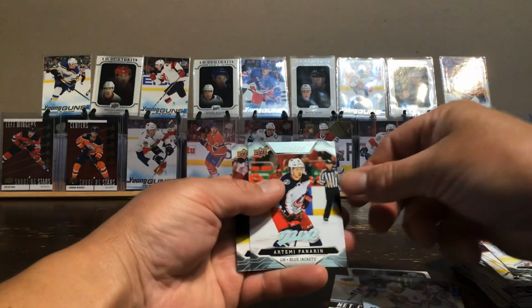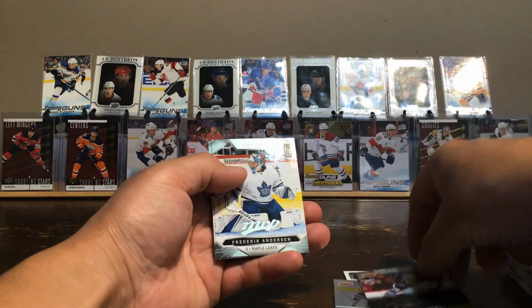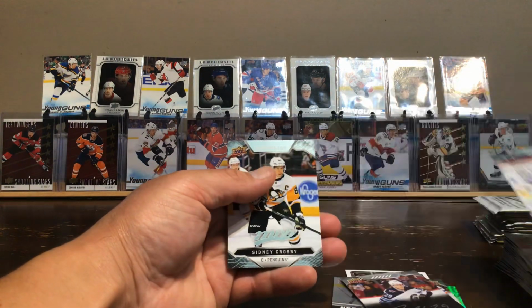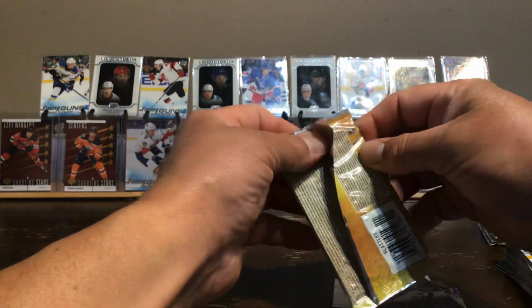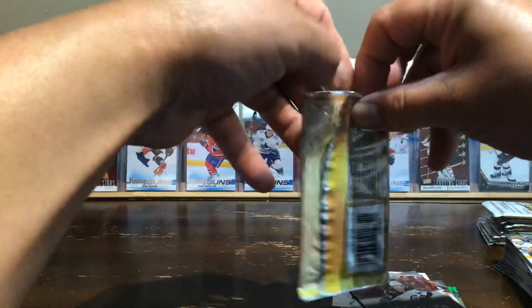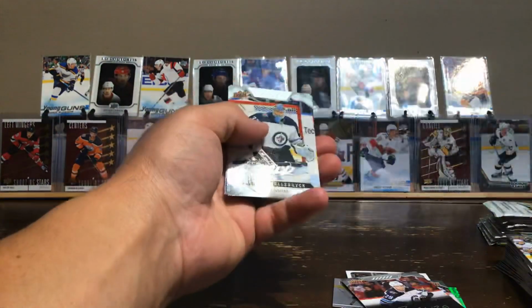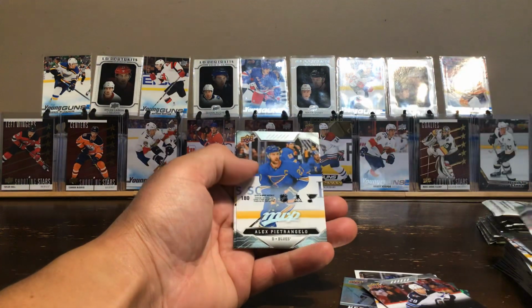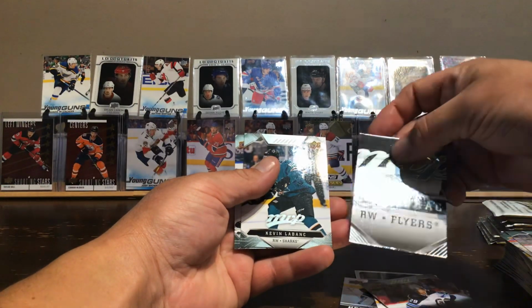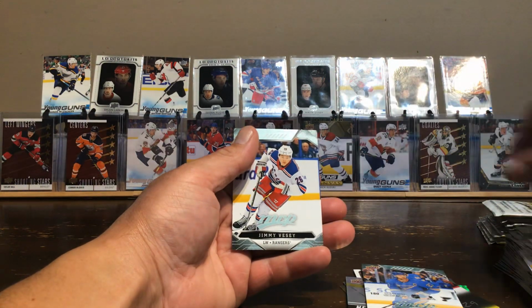Braden Holtby, Artemi Panarin, ooh, Patrick Laine, still hit, auto, Frederik Andersen, Sidney Crosby checklist. It's a nice hit on the Patrick Laine. It was a great hit, but the Quinn Hughes chase is still out there. Connor Hellebuyck, Riley Smith, Alex Pietrangelo, part of the Jakub Voracek puzzle, Kevin Labanc, Jimmy Vesey.